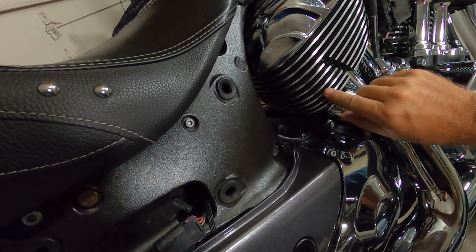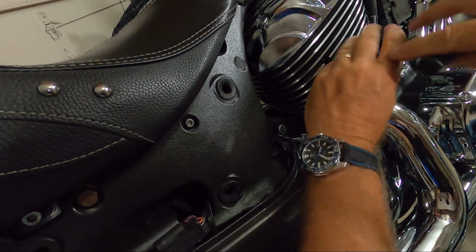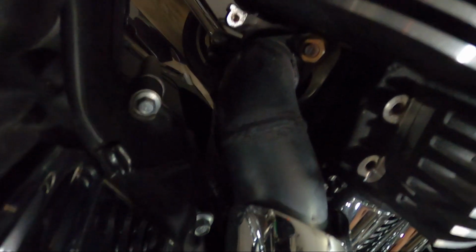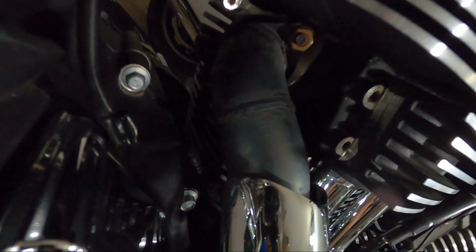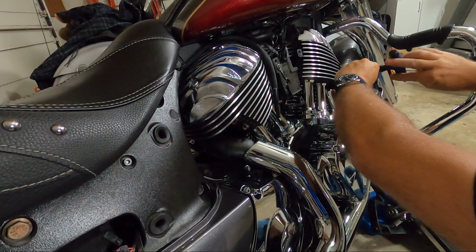A lot of people don't realize it, but this just comes right out, and then that allows you to actually get to the header bolts. That's a 5mm. And now we can get access to the header bolts. And the thing that's kind of freaky is those things are so loose, it's crazy.